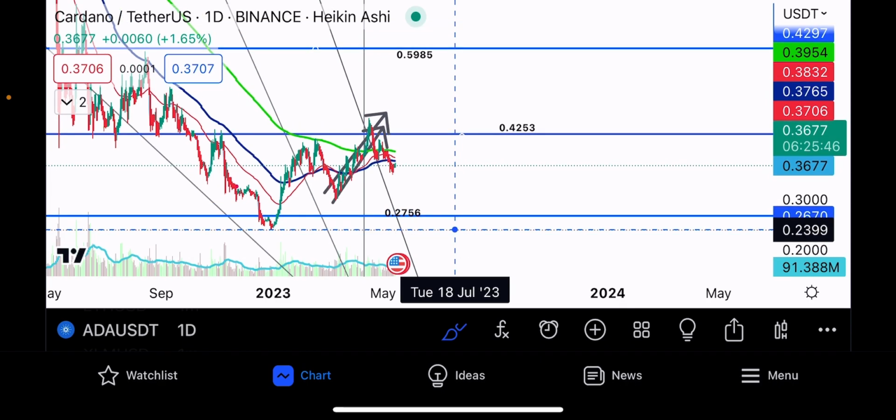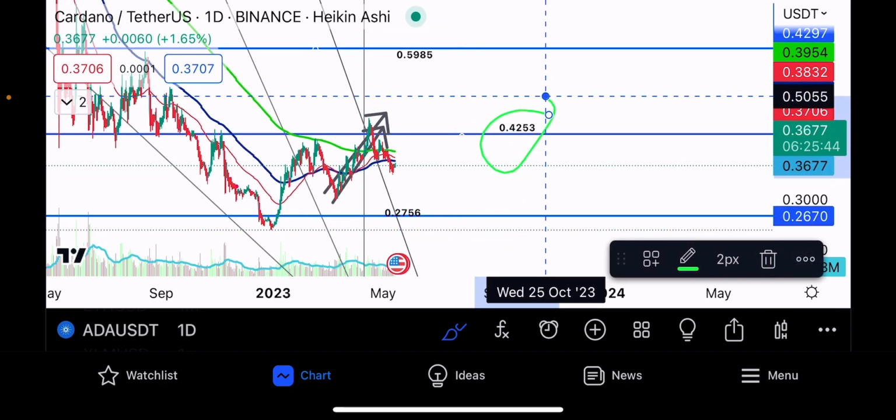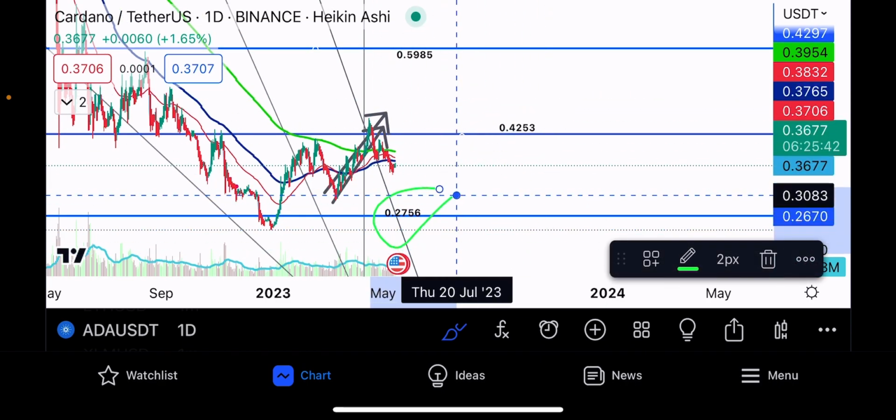And a little Cardano is the same thing. 42 cents upper resistance, 27 cents lower support.